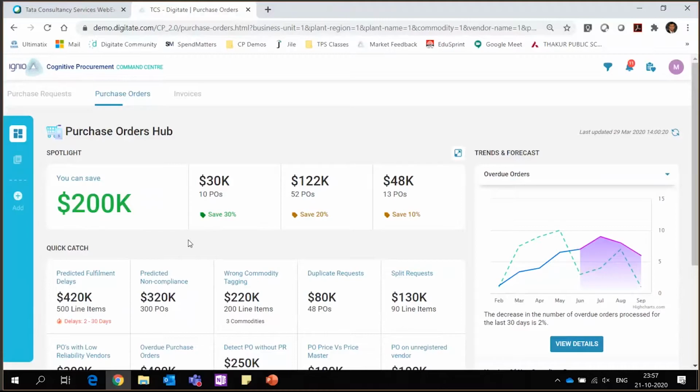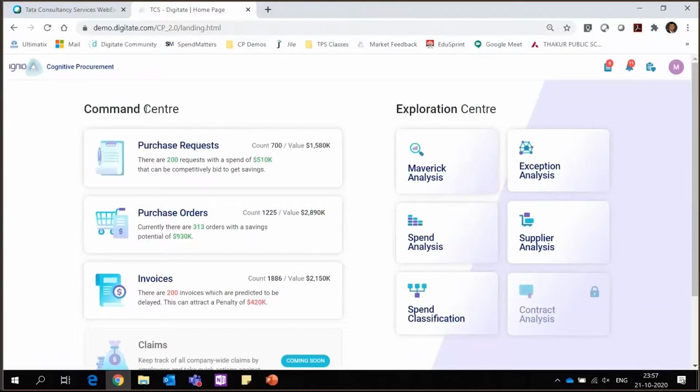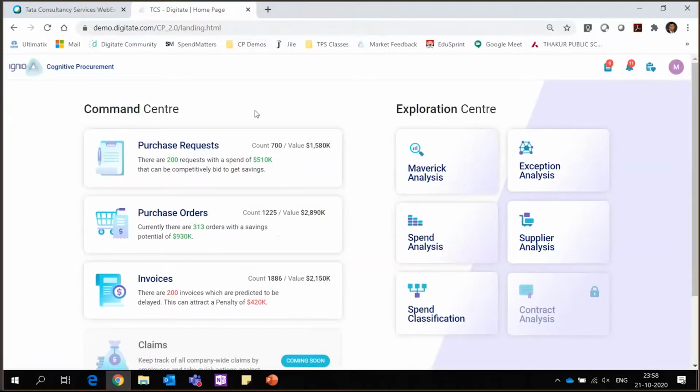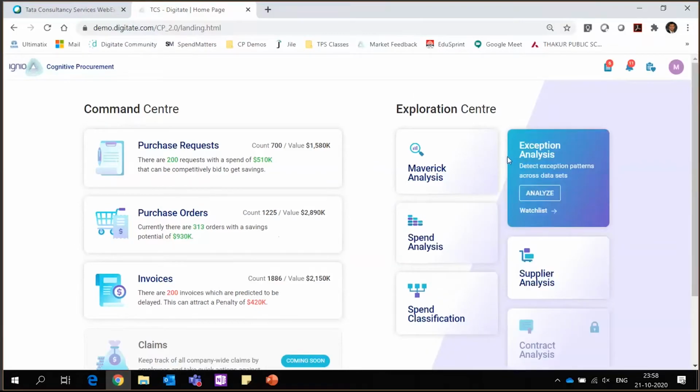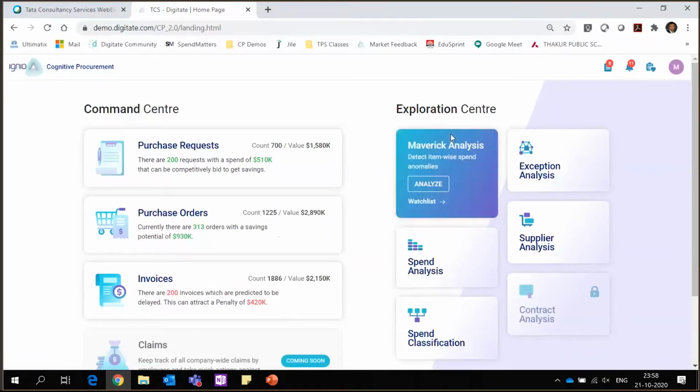Now the interesting thing is, how does the command center come into being, right? Several things that I showed you here come into being on the back of what we call the exploration center. The exploration center is where you look at historical data to understand what is good, what is bad, what is acceptable, what is not acceptable, what is normal, what is abnormal. Because once you understand the procurement behavior of an organization through this side, it allows you to decide what it is you want to monitor on the command center side. So in some sense, whatever you discover through your exploration center becomes the basis for monitoring in the command center.